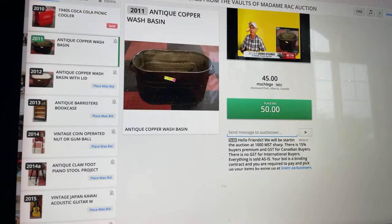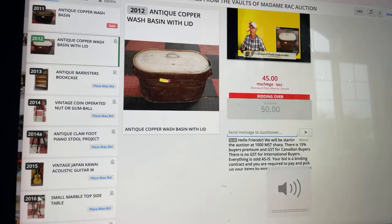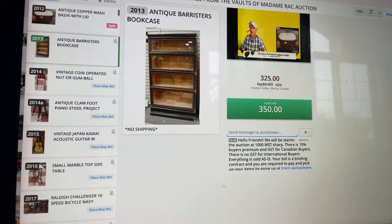This is a copper wash basin. Probably copper value for scrap has got to be up there on these things, but they're really nice. You can use them for putting logs in by your fireplace. It gives a nice rustic look. This one will go for a little bit more because it has a lid on it. Or it should go for a little bit more because it's got the lid. Maybe it'll go for about exactly the same. Who's to say? No, it went for about the same price.